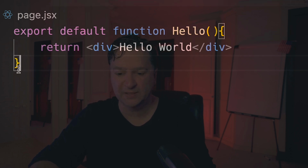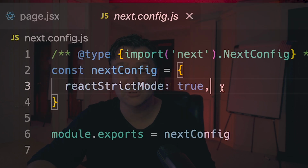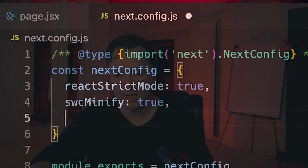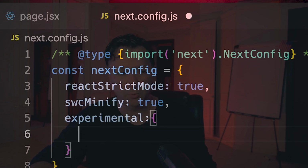Okay, so now that I've made my new component, it's just going to return me a hello world. What I'm going to do is go into my next config and update that so it uses that app folder structure. First thing I want to do is enable SWC minify, so that sort of matches before. And then I will set up this experimental, and what we are going to do is put app.dir, and we're going to set that to true.